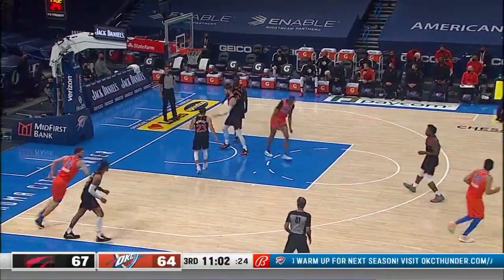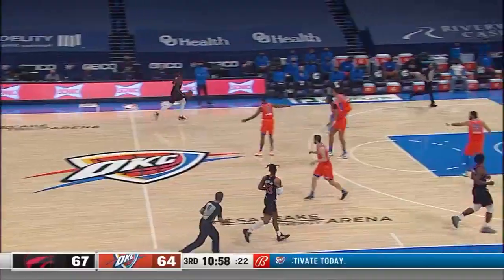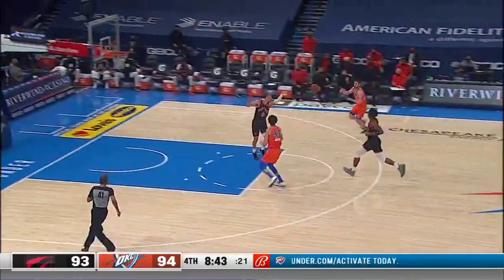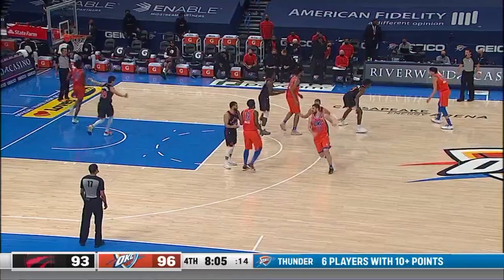Mykhailiuk will take it up the floor, and again another nice shot. Mykhailiuk has had a couple of. Bradley was able to recover. Thunder looking for some numbers. Mykhailiuk had the step and lays it up and in. Boy, that happened quickly. Free throw line.